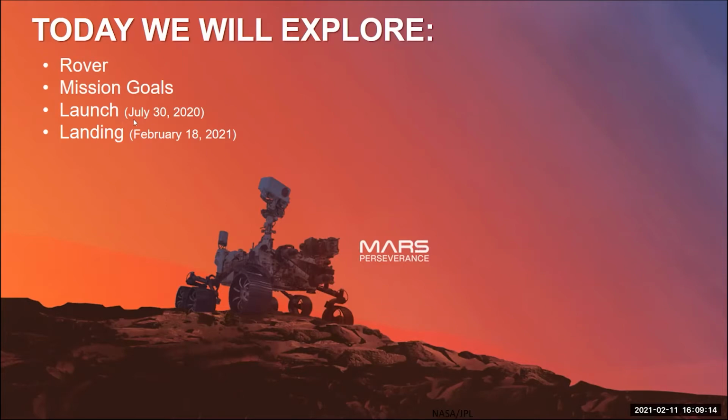If you missed the launch of this rover back in the summer of 2020, I'm going to replay the video of that launch for you so you can relive that and prepare yourself for, in 6 days and 20 hours, this rover to land on the surface of Mars. We're going to prepare you for what to expect on landing day, coming up in 6 days on February 18th, 2021. You'll be smart about this rover and all its capabilities, and can share with your family and friends what this rover can do and what it's about to do on the Mars surface.